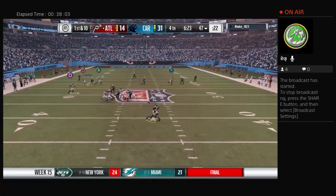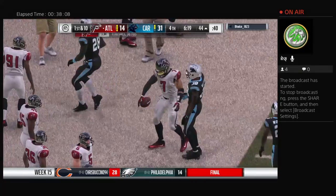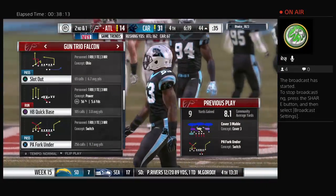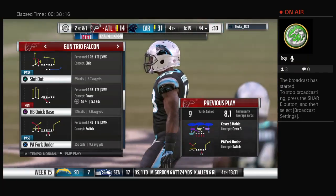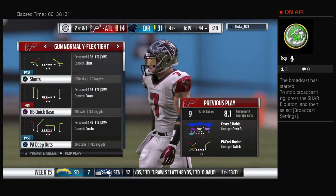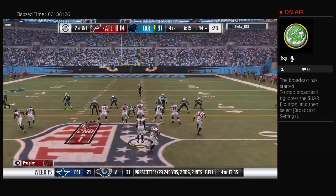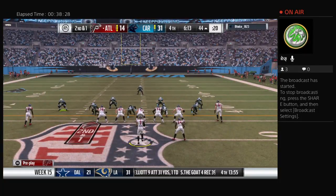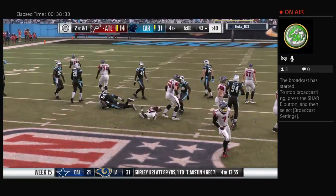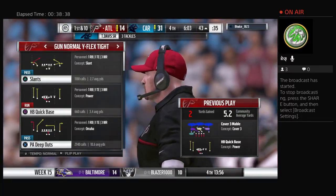Here's a play fake as they set up to throw. Rolling to his right. And he's got some space here. And he'll go down inside the 45 before going out of bounds. They'll run it now out of the gun. And he'll get it down here to the 43. 2 yards on the pickup there, but it's enough to give him a new set of downs.